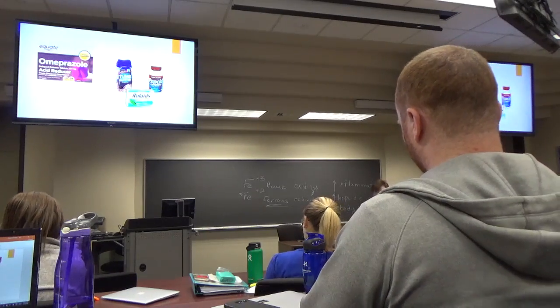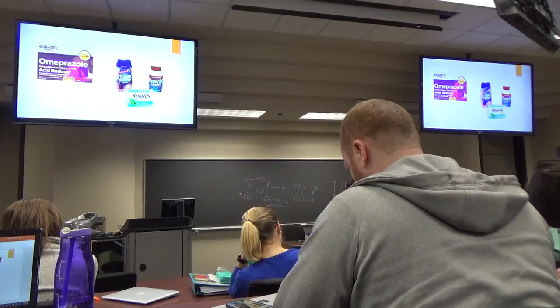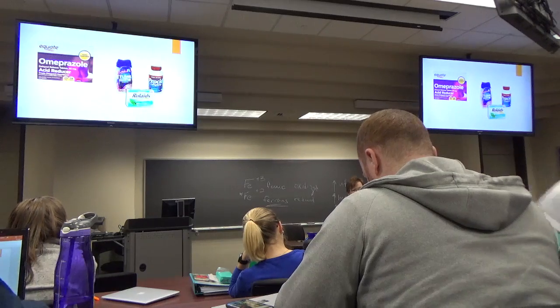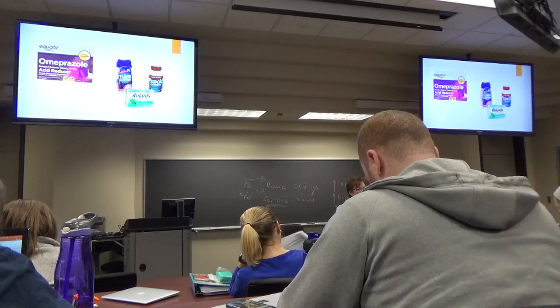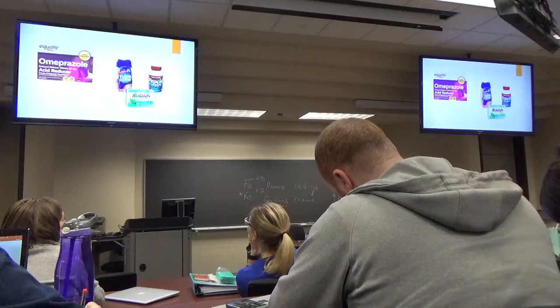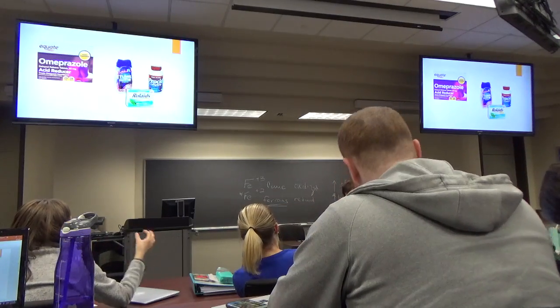So B12 deficiency anemia. What anemia are we dealing with here? We're looking at B12 and folate. Macrocytic. Why do they get macrocytic? It's an issue with the nucleus and the cytoplasm. They can't divide.